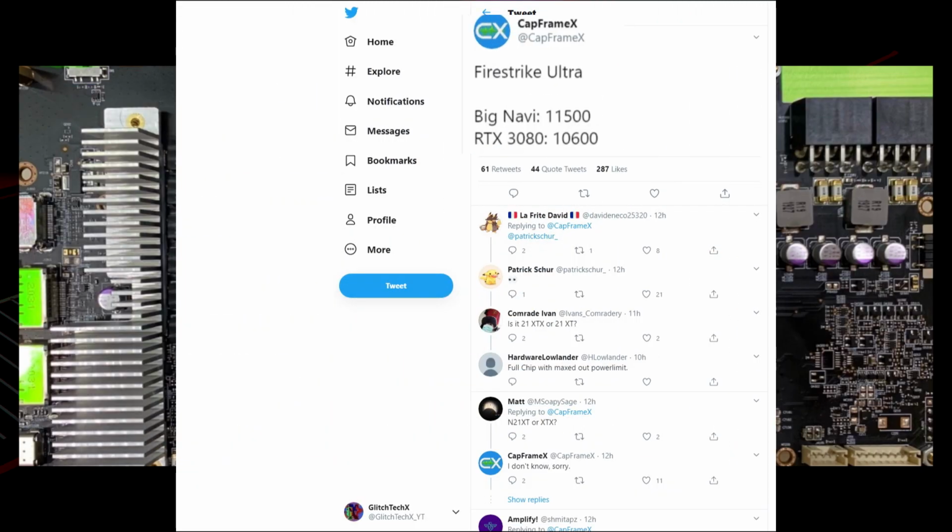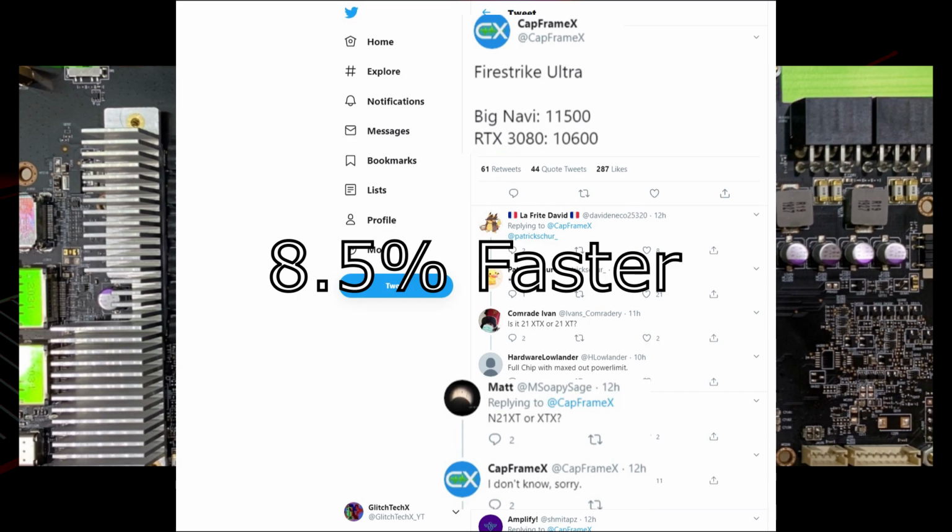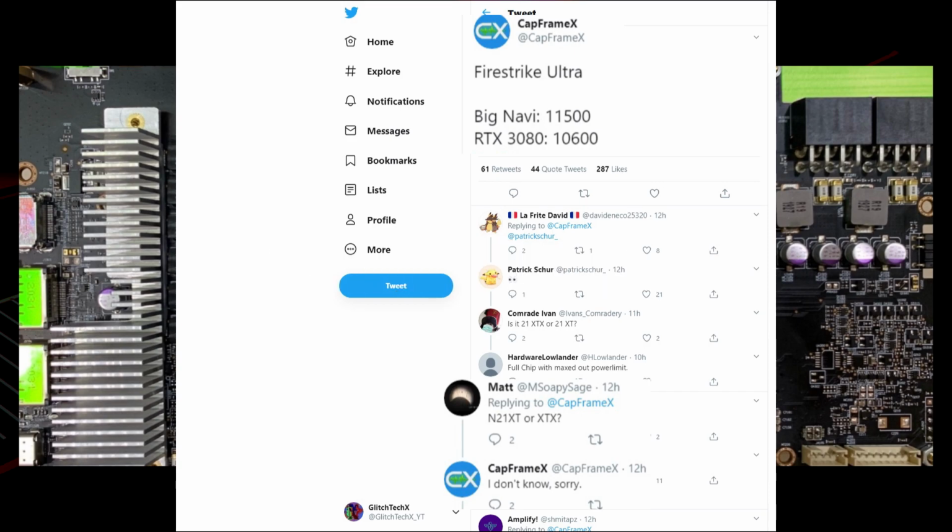Along with the PCB, Big Navi Firestrike Ultra score has leaked out as well. The Twitter user CapFrameX reported that Navi 21 has a score of 11,500 in Firestrike Ultra. There are no details around which Big Navi SKU it was tested on, the XT, XL or XTX, and due to the lack of data, I am a bit skeptical about the claim. Regardless, this makes the Big Navi GPU 8.5% faster than the RTX 3080, which is impressive, and this would be even more impressive if the pricing is right and AMD addresses the market, especially the end user demand.